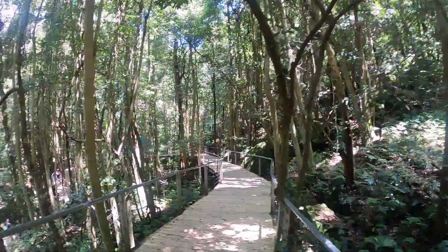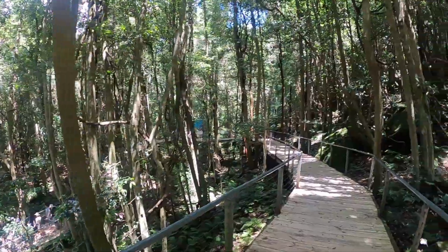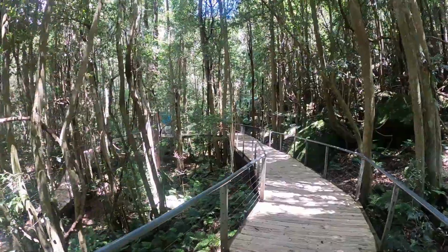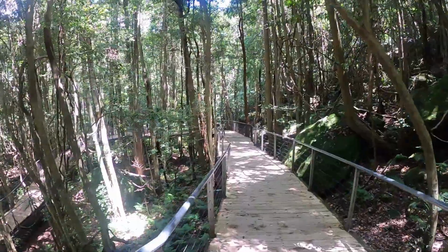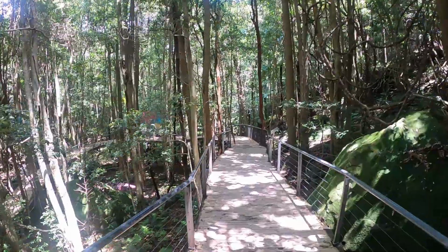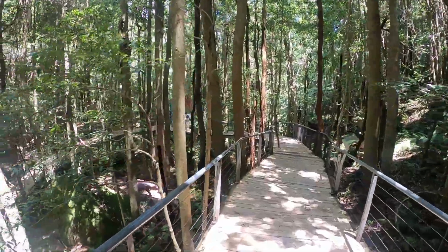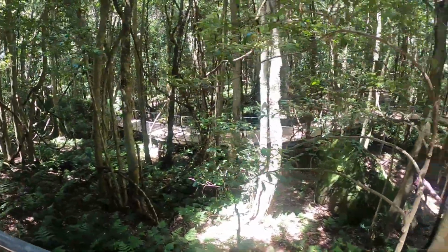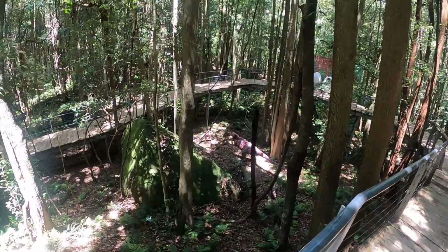Can you hear the lyrebirds in the rainforest? So we're heading down deeper into the Jamison Valley, heading into Dinosaur Valley. Should be interesting. I've been to Scenic World a few times before, but this will be the first time I've seen the Dinosaur Valley. There's one down there.